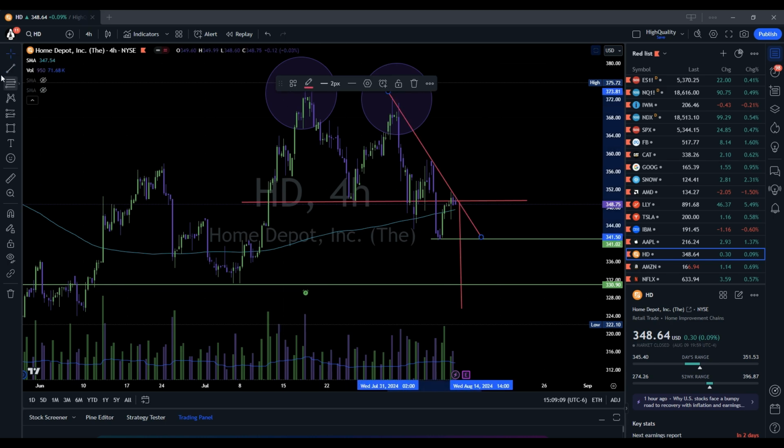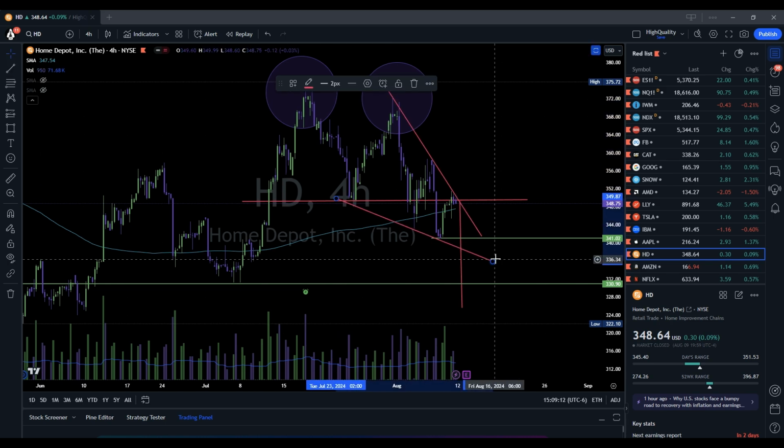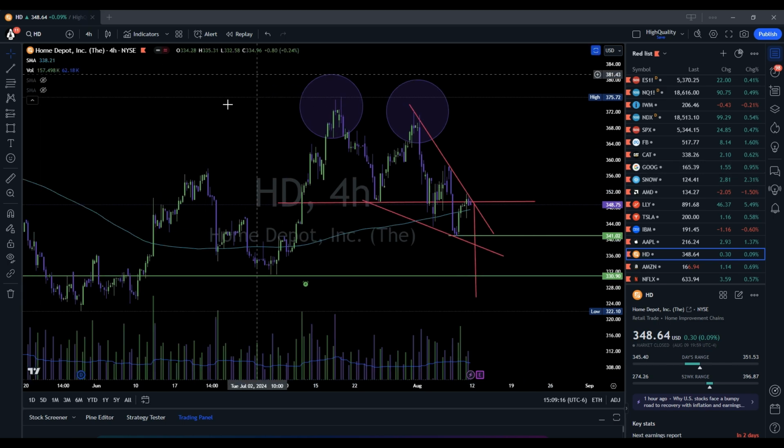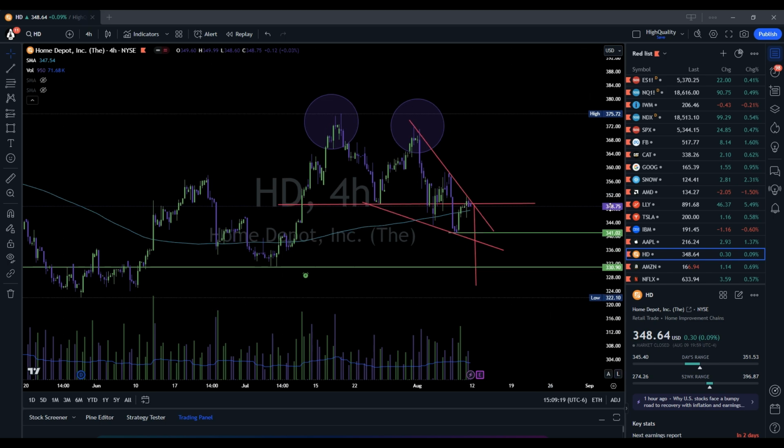You could perceive this as now a falling wedge pattern. So yeah, we'll have to see which way price decides to go on this one. This is both a bearish and possibly bullish setup.